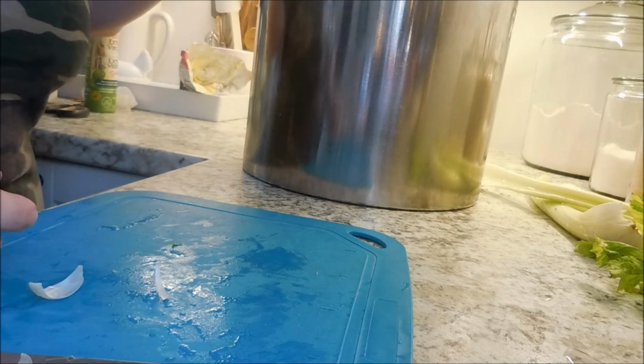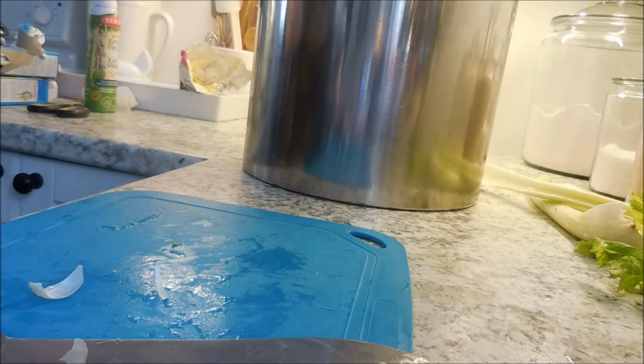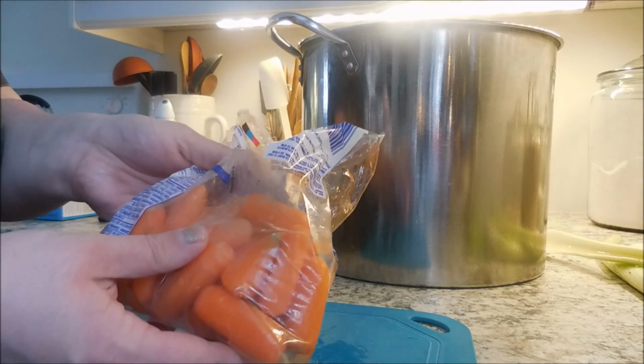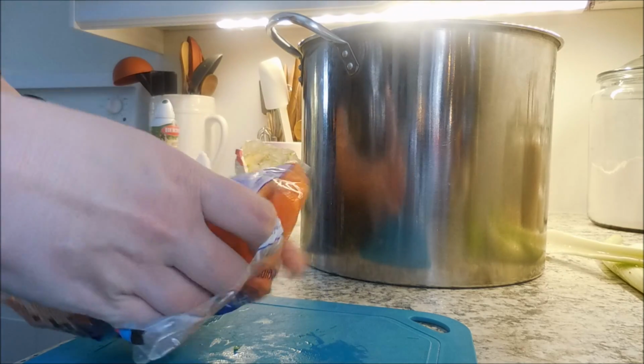I like the flavor of garlic, and I like to use a lot of garlic in my cooking, so 4 cloves is great for me. So next I have the baby carrots. So I am just going to dump a big handful into my pot.